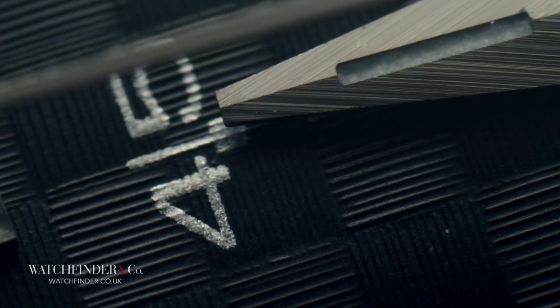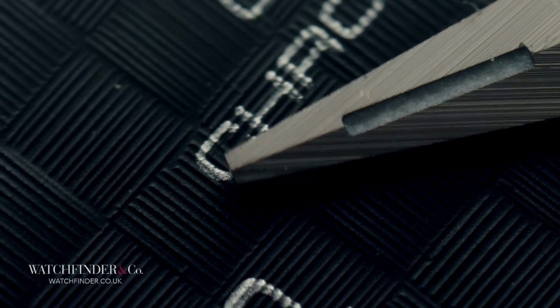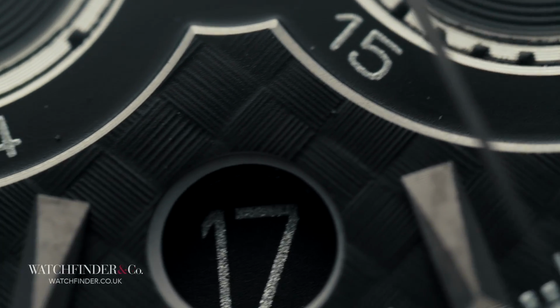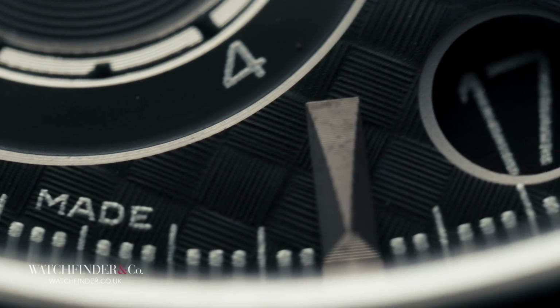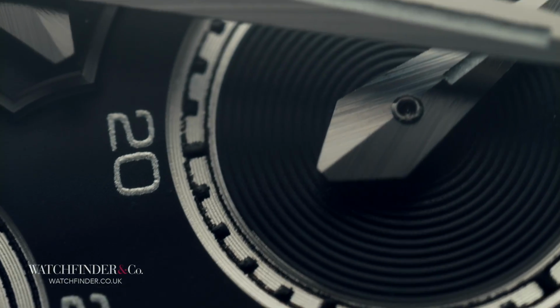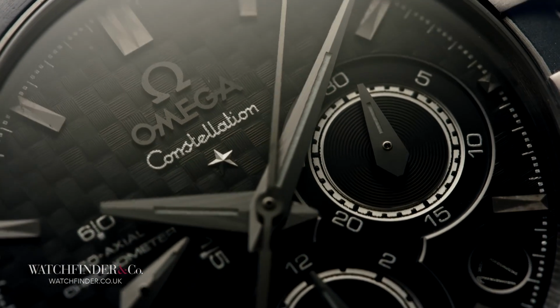The hands, when you see them up close and with a flash of light, are grazed with brushwork that neatly points to the tips. The date window and chronograph subdials are recessed into the black dial with a silver bevel sharp as a razor's edge. The whole thing has the impression of a moon base sunk into the lunar rock.